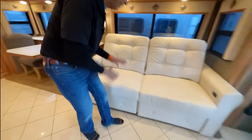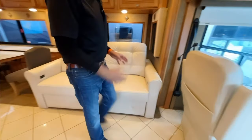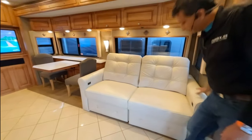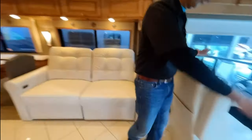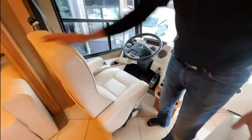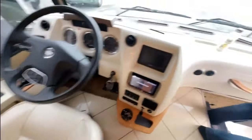So over to this side, look at the leather, non-peeling, and furniture. Those people looking at motorhomes from this era, they just wore out the leather or pleather or ultra leather, it peels. None of that stuff going on. We'll go over the cockpit area. I'll show you. It's in excellent shape. No tears, no rips, no peelings. And that is a big, big plus.